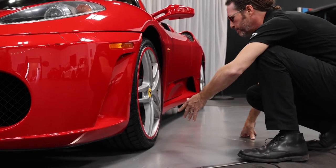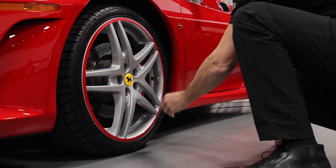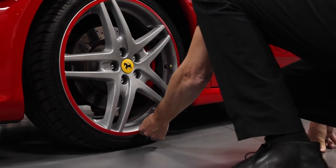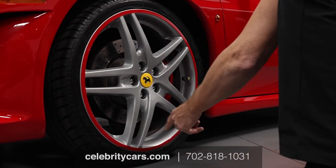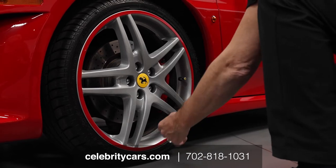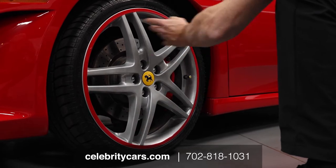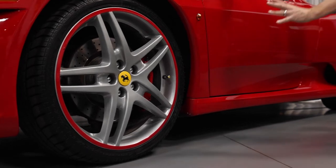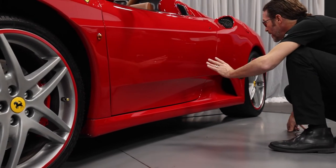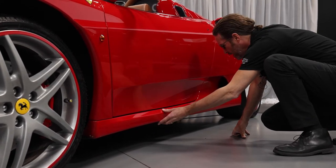Front wheel and tire, driver's side. Yep, somebody added these little red stripes on here. I can't tell if they're painted on or not, or if it's a sticker. I think it might be a sticker, so this might be removable. Give us a call here at Celebrity Cars and we can help figure all that out for you. I'm not gonna pick away at it right now though. They look really nice. No curb rash, beautiful wheels, great brakes, tires look great. Driver's side door, no dents or dings, no major scratches. I see a little bit of light scratch from getting in and out of the car here.